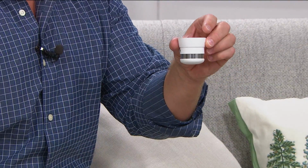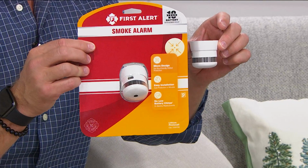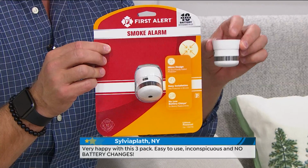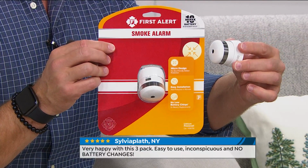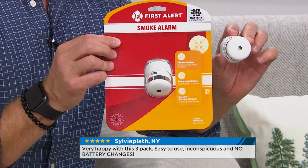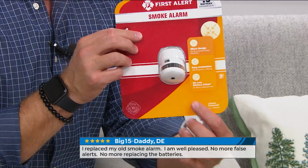And if you are looking online for other ones out there because they look similar, make sure you're comparing apples to apples and getting the one with the 10-year battery. I even told Suzanne. And the battery's in there. It's a lithium battery, so it's ready to go right when you get it at home. It's all right here, and you put it on the wall. Even on the packaging, they say no more chirping, which is huge peace of mind.